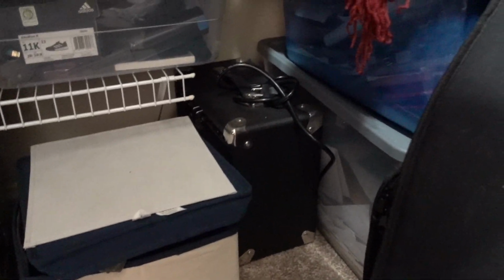And then we have a guitar in here also. We just have an amp, a bunch of stuff, and I need to organize it. So that's what I'm working with.